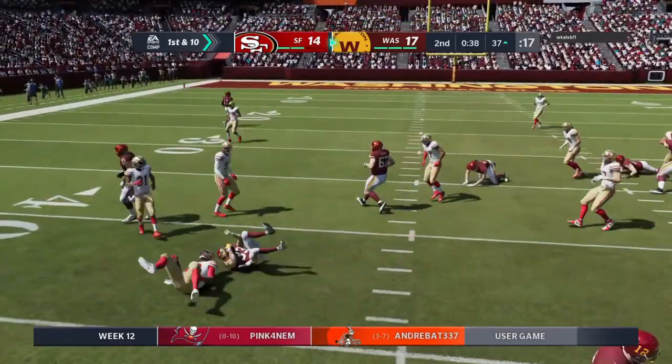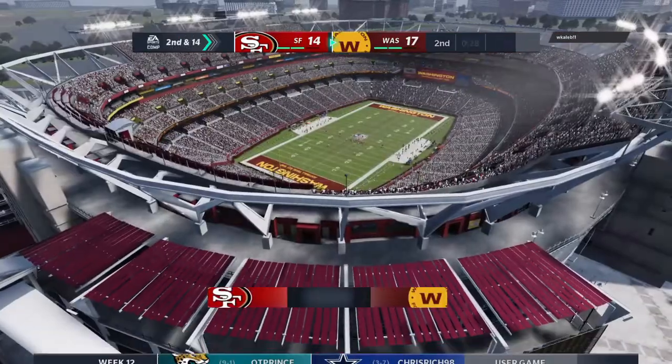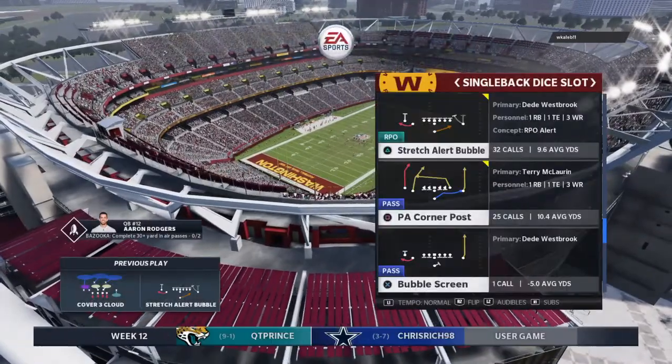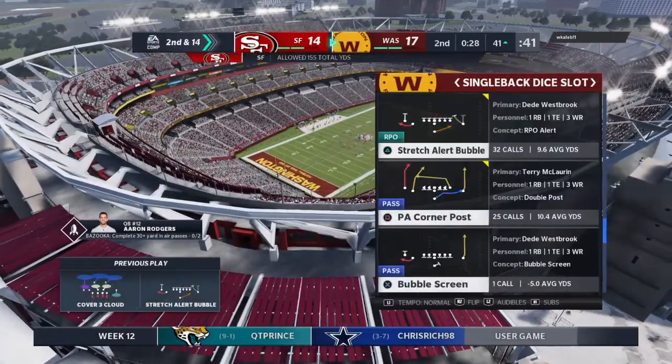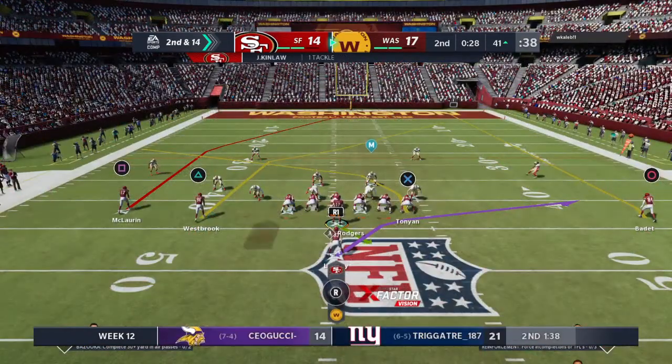On 1st and 10, it's Lindsey. And he'll lose yardage here, back at the 41. And Washington now going to use the first of their 3 timeouts as they stop it with 28 seconds to go in the first half of play.